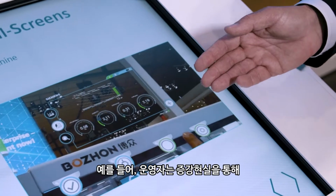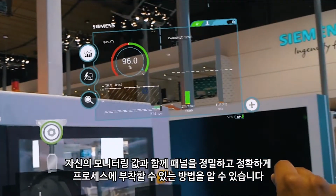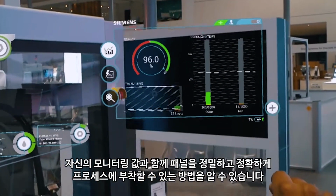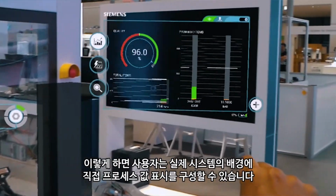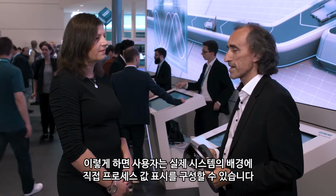Here you can see, for instance, how the operator can precisely and correctly attach his panel with his monitoring values to his process. That way, the user can configure the display of process values against the background of the real system.